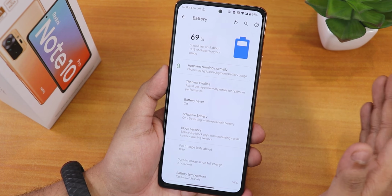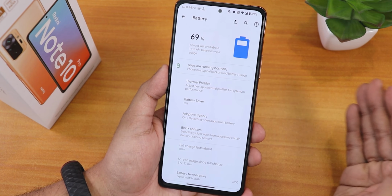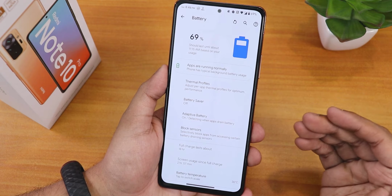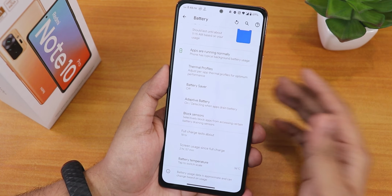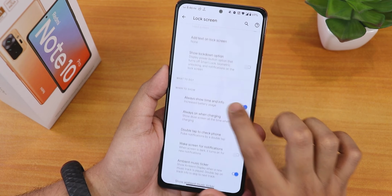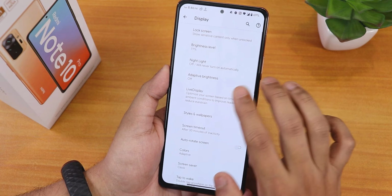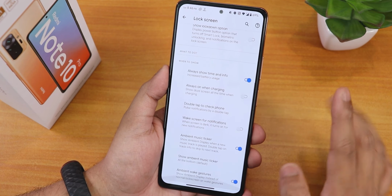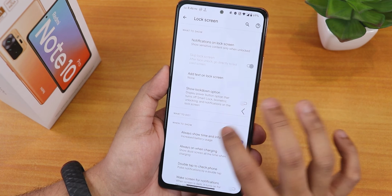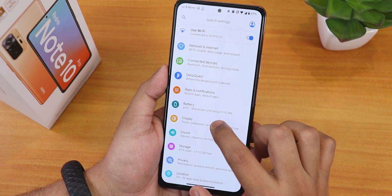And I would say again, fast charging is working super fine, but you need to make sure that if you're using 33 watt fast charging, then you need to have the battery temperature below 30 degrees. In the display settings, we have the lock screen customization. Here we have the always show time and info. That is simply the always on display. Let me go back, and let me tell you one thing, that I could not find a pocket detection option. I searched for it, but I could not find the pocket detection over here.